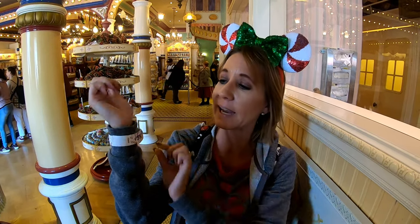As soon as you get to the Candy Palace, as long as they have wristbands still available, you're gonna get one, and it's going to have a return time on it. That is the time that you're gonna come back to the Candy Palace to pick up your handmade, hand-pulled, delicious treats that you can either buy for yourself or, of course, as a wonderful gift for somebody.